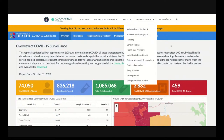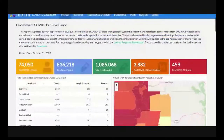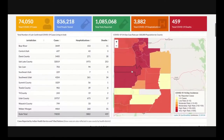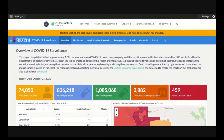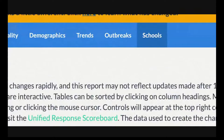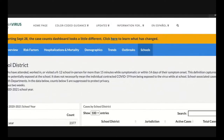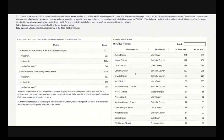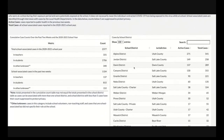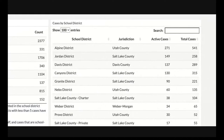But right now, what you'll see here is the state's main page on coronavirus and tracking that type of information. If you go through here, it's broken down according to jurisdictions, primarily counties and/or health districts. If you take a look over here on this top line, you have a schools tab right here, and if you click on that, it takes you to all the different school districts and a few charters as well. This gives you an idea as to what's going on across the state. Sorry, I'm trying to zoom it in. It's being somewhat responsive, somewhat not.